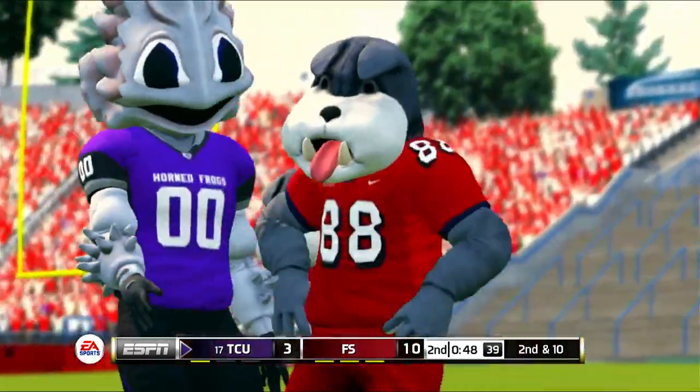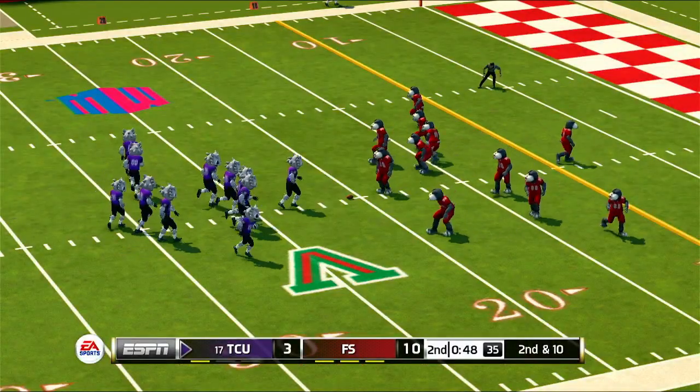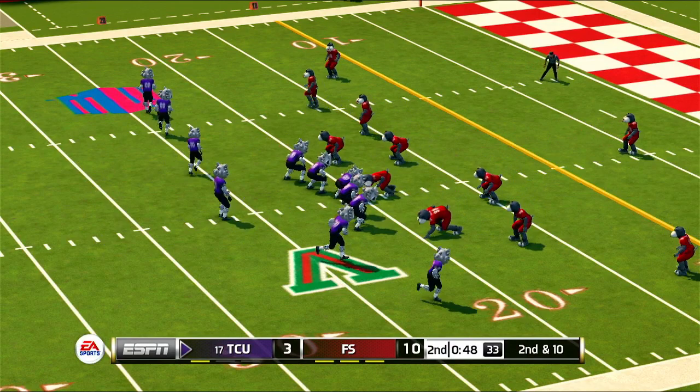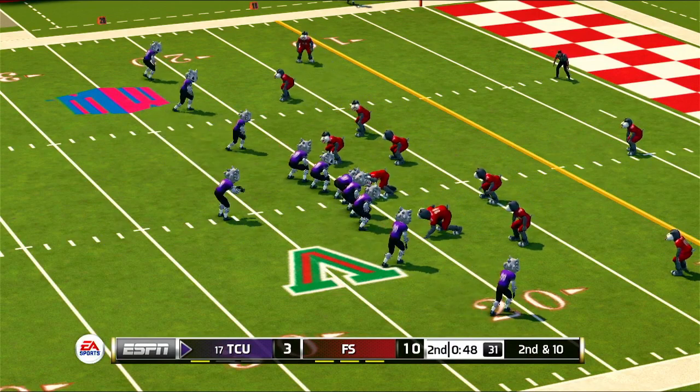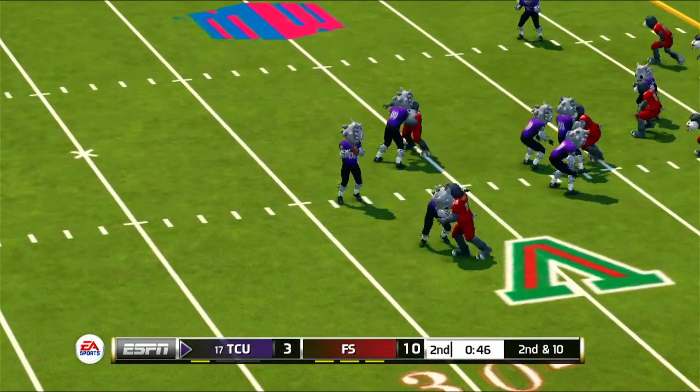A bad play overall by the offense. The quarterback's doing everything he can to be able to make the play work and try to execute. The problem is the offensive line did not do a good job protecting him. They're very fortunate that ball wasn't intercepted. Ready. They'll spread the field here. Let's see what the defense does with a five wide out look.